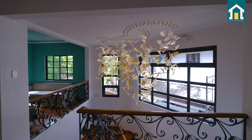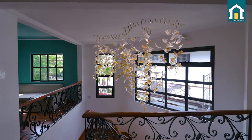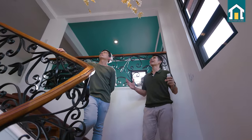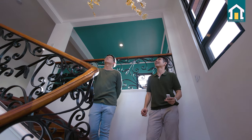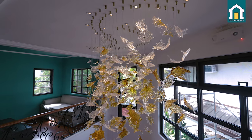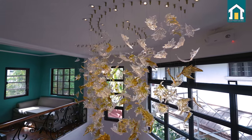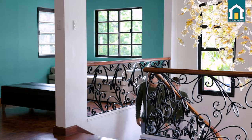So, again, while we're looking at the window, another light fixture is seen. What a beauty. Again, every spot of this home is really, I really appreciate the lighting. Oh, wow. It's really ganda. Kasi ito naman actually is lighted from above, but the crystals are reflecting the light. So, grabe din yung artistry when it comes to these lighting fixtures. It has really been thought of.